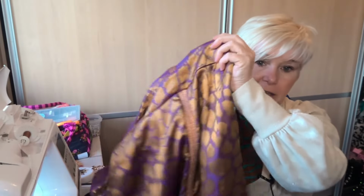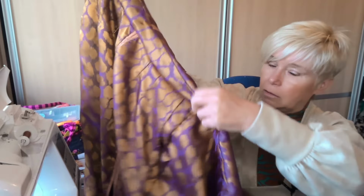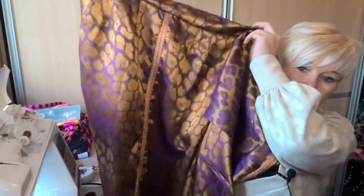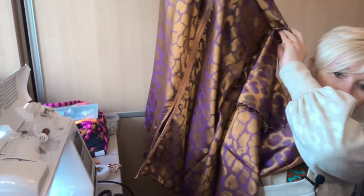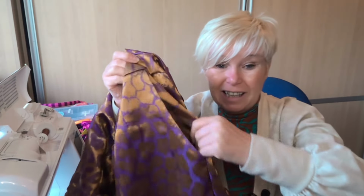Whoops. And then that's come here. And then that's the skirt. A little cheeky split at the bottom. Side pockets, because you've got to have a pocket, haven't you, girls?